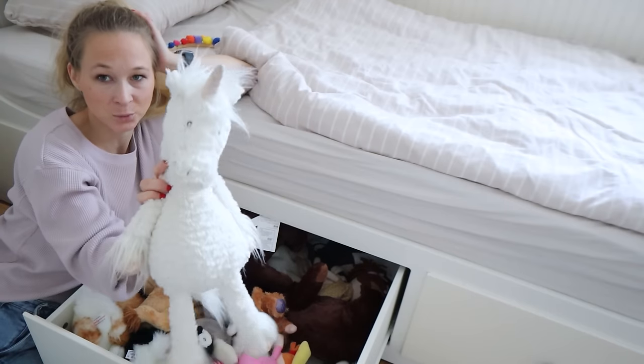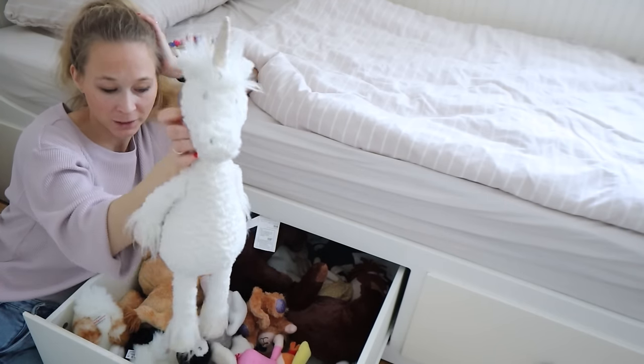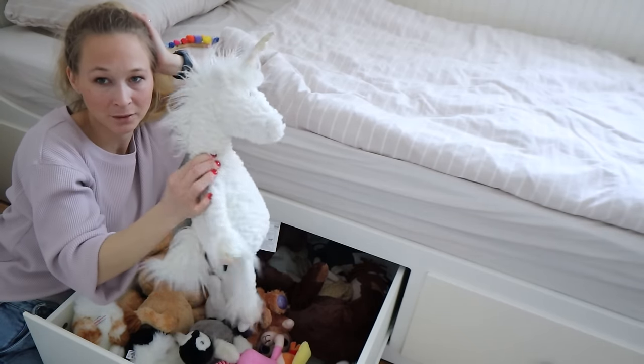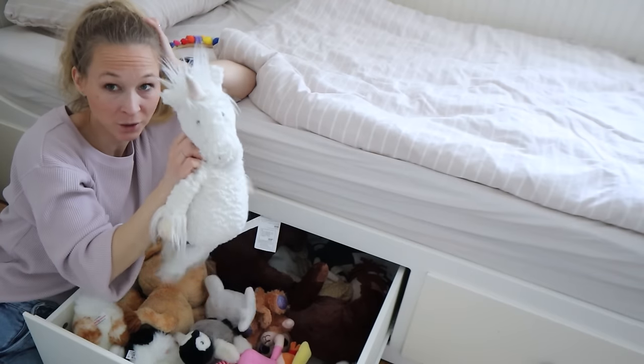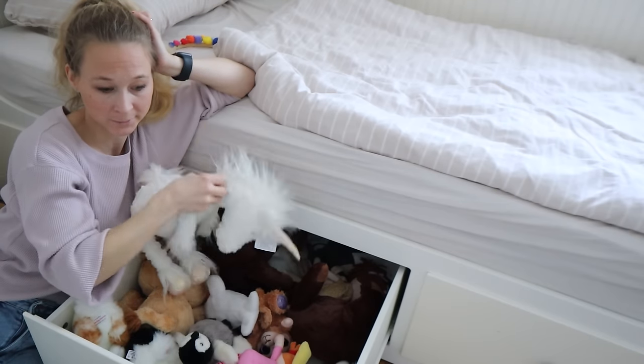I think this one is so nice. It's a unicorn, but my girls don't like it. And I keep putting it back into this drawer because I like it. And this is stupid because I'm not using it and my girls don't like it. So goodbye.